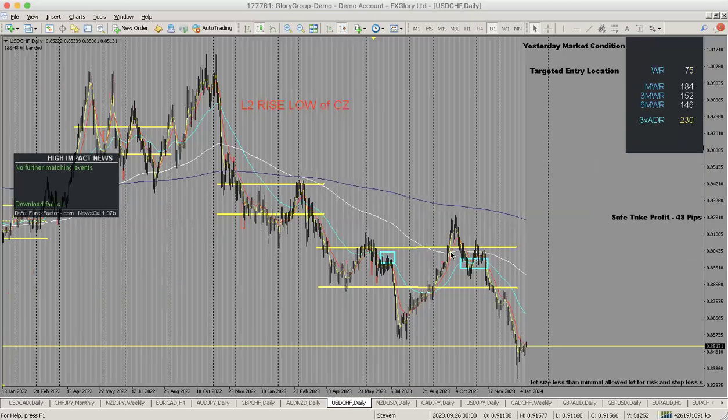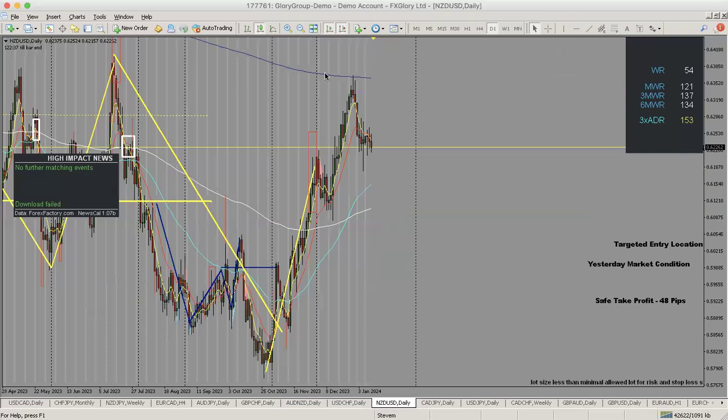USD CHF, we're long this. The cycle could be complete. Look at this, 1, 2, 3 to the low. Expect higher prices. NZD USD is another beautiful pattern.